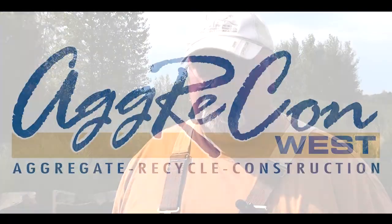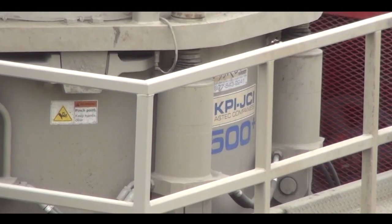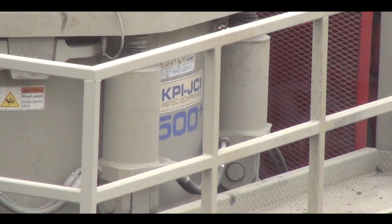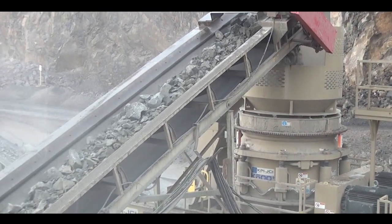I believe our initial contact was probably through AgriCon West. They introduced us to the crusher, talked about it, working with the factory, doing some R&D type work. It was kind of an unknown deal for all of us. When we originally started out, we didn't know for sure what this thing was going to do.